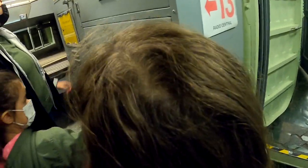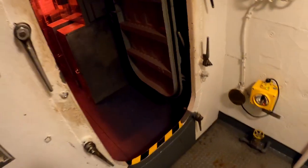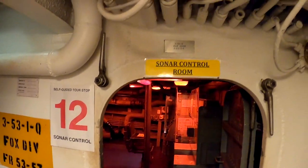PCs, DKs, radio men, and a yeoman. Can you imagine living on one of these for months at a time, and that's the only space you have to store your stuff?